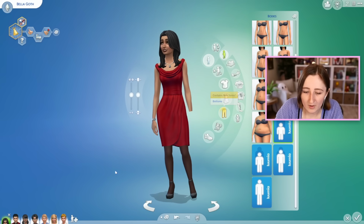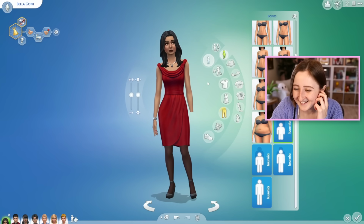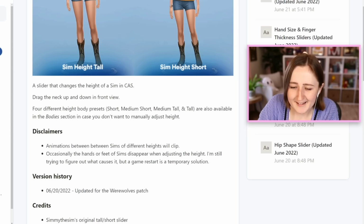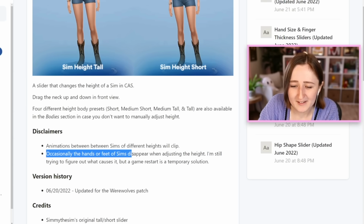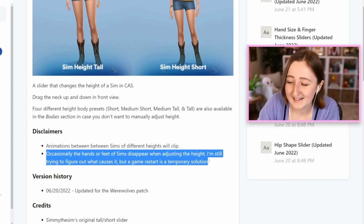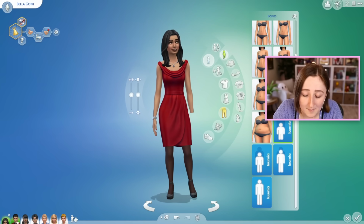I think I might make Bella Goth really small. Oh, and her hand's gone. Okay, well, the mod did say that if that happens, you have to restart your game. It says occasionally the hands or feet of Sims disappear when adjusting the height. I'm still trying to figure out what causes it, but a game restart is a temporary solution. That's fine, it happens to the best of us. I'm not here to complain.